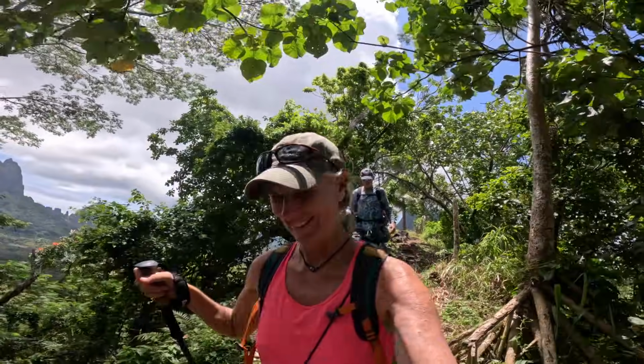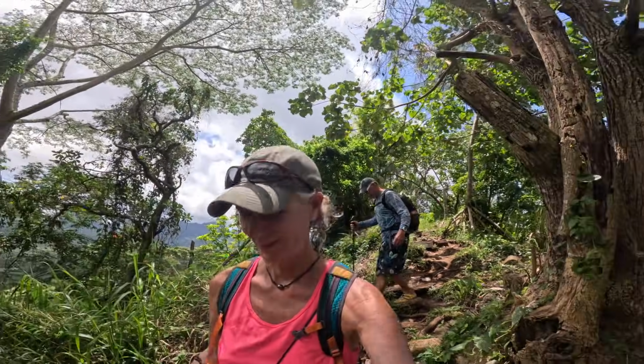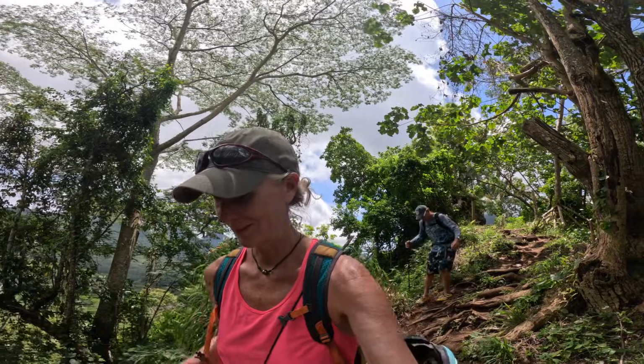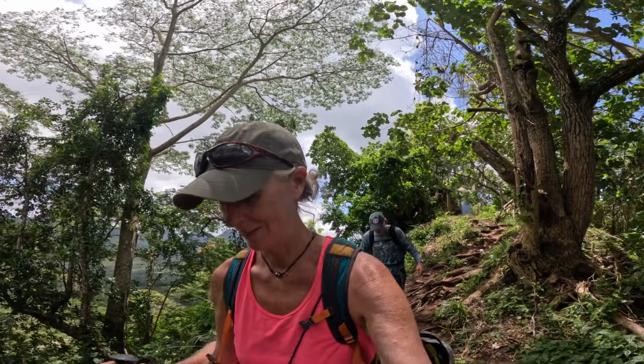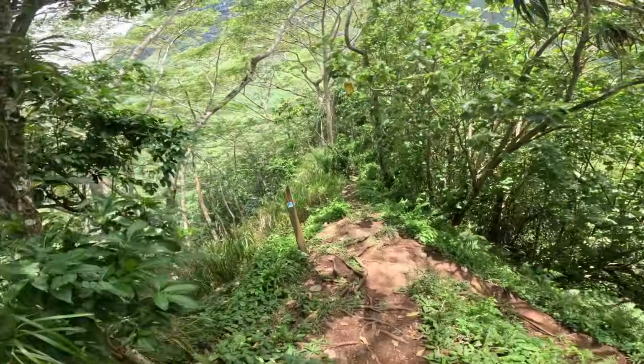Oh, it's so hard to leave that viewpoint, but we need to get going. That was magnificent. It was just so special. It's incredible how beautiful the view is, and we met so many nice people up there. Everybody just seems to be in a good mood in French Polynesia. I wonder why. And here we go, heading on down.